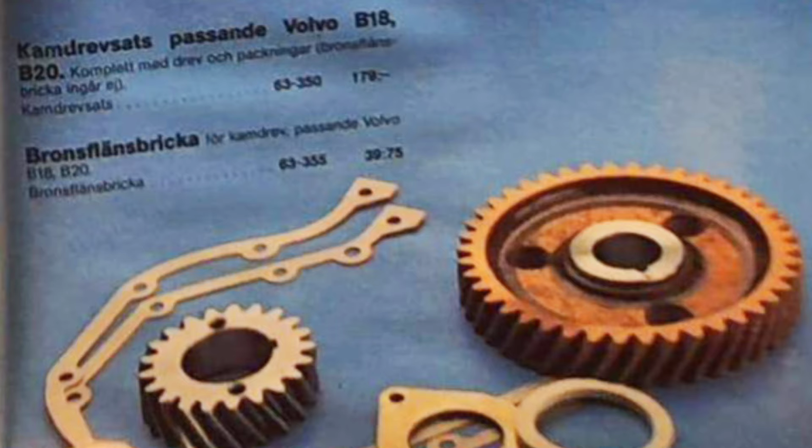But when I bought a 940, I replaced this original timing belt, and the bearing tensioner of this timing belt I also replaced, and checked that all these correlation points are in the proper way. But the 140 series B20 engine has timing gears.